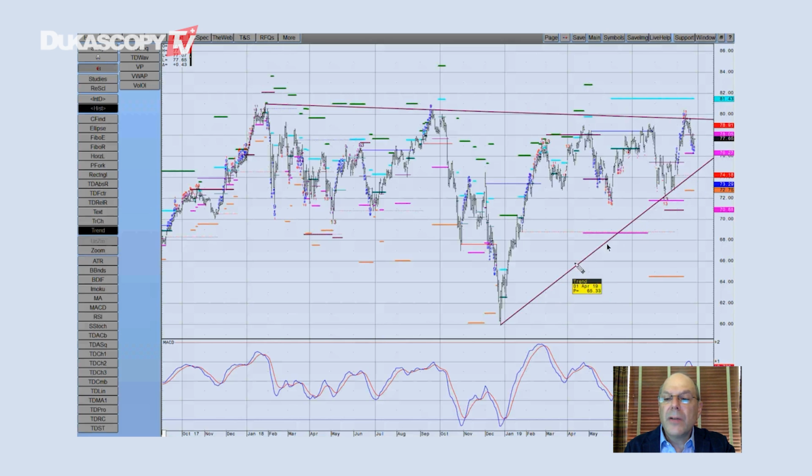We're still well above the Christmas low. There was a sequential 13 bottom here in, it looks like, late July or mid-August. Look for some support at just about 76.25.